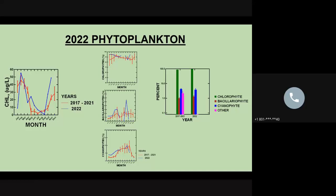So we get into the differences this year in terms of the phytoplankton dynamics when we include the data for those 2 months that GSLEP doesn't have.